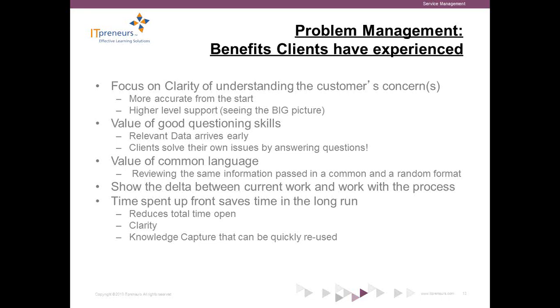Some of the benefits that our clients have experienced in the problem management space specifically, a couple of our clients who have spoken with us at different conferences have come out and said these. I've put these down because they've come up over and over again. Focus on clarity of understanding the customer's concerns. If you understand the KT methodology, it's a very simple way of getting the customer's concerns out in the open and clarifying them to see the big picture. So you get accurate information from the very start. The value of good questioning skills: relevant, factual data comes in early, therefore you're able to resolve the issues earlier as well. And sometimes clients solve their own issues by answering the questions that you provide them with, using good questioning techniques.